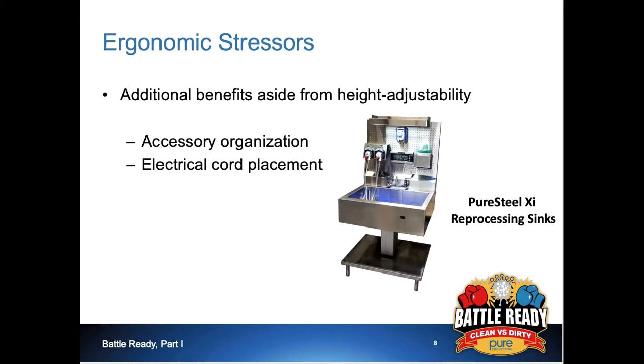The next area of consideration is ergonomics. If you're looking for a sink to implement into your department, ask yourself, is this sink going to be up to spec with the rest of my department ergonomically? How can I get more ergonomic benefits out of the sink than just height adjustability? Adjustability is a fantastic feature on sinks, but you can push the edge a little bit here for a winning advantage. Think about what each of your vendors are doing to consider ergonomics aside from height adjustability.